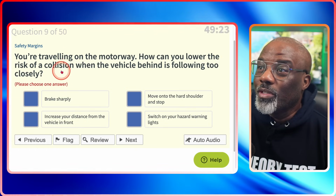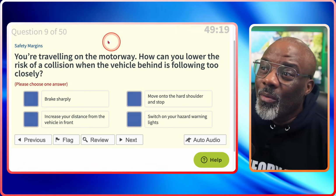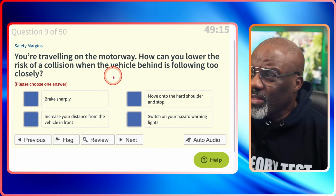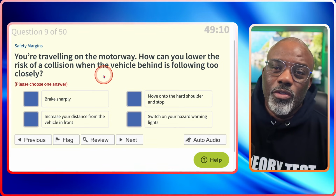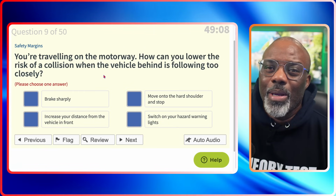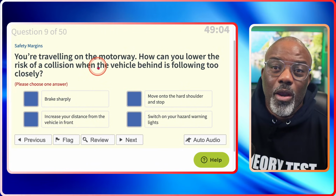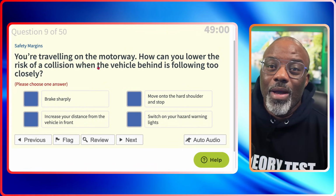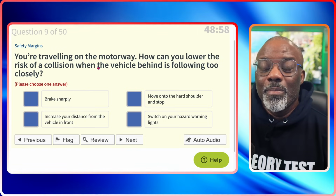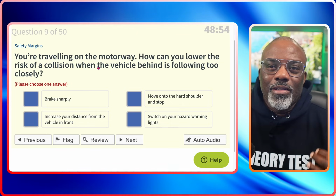You're traveling on the motorway. How can you lower the risk of a collision when the vehicle behind is following too closely? Now, when this comes up in the classroom, students normally put ignore the driver. You can't ignore the driver behind, because if you're ignoring the driver, it means you're not paying attention. If the vehicle behind you is traveling too closely, what you want to be doing is reduce the gap between you and the car in front. Remember, the theory test always leads you to safety.